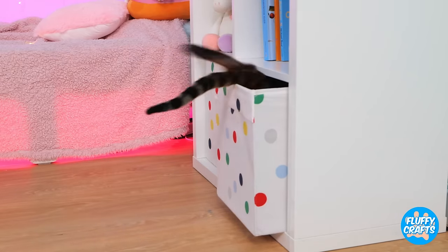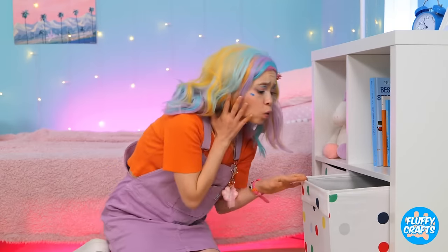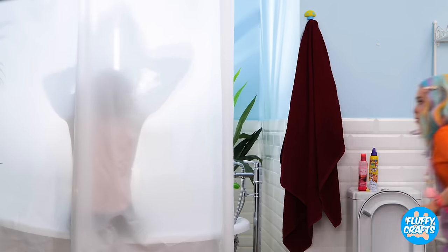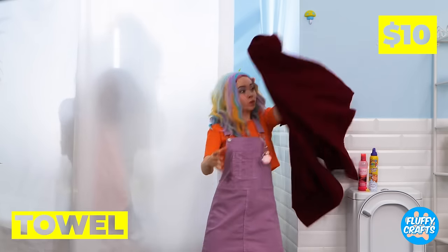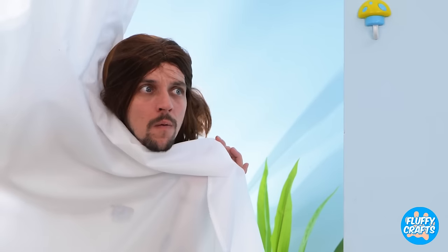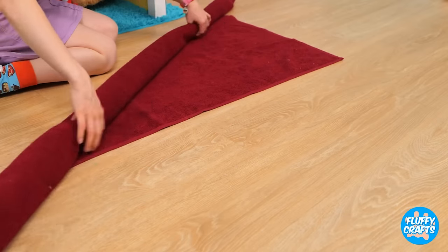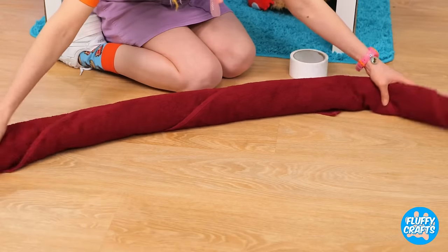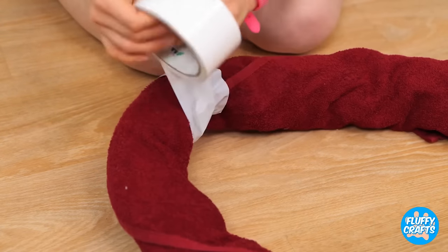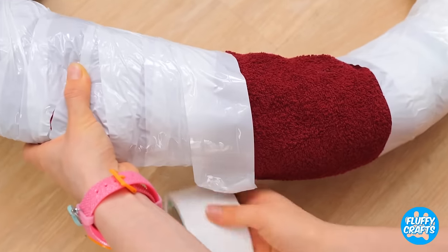Wait, what's your cat up to now? I think she needs a bed. We'll need something soft too. Ooh, a towel. I'm sure she's not gonna need it. Now let's lay it down and roll it up, and fold it into a circle. Now take some tape and cover it up, until it looks like a giant lifesaver.